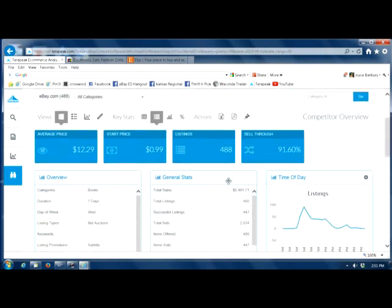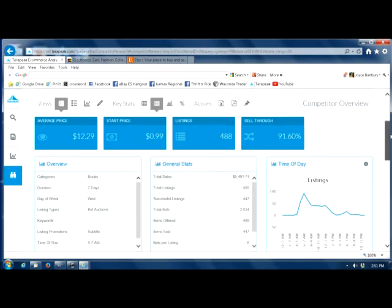Okay, her sales for the last 30 days were $5,491. And I've seen her sales go as high as $6,000 a month, starting with auctions at 99 cents. Her average price over 30 days was $12.29, and she had 488 listings, of which she had a sell-through rate of 91%. So at any given time, she only has about 125 listings up, because she sells it so fast that she just keeps putting new listings up all the time.